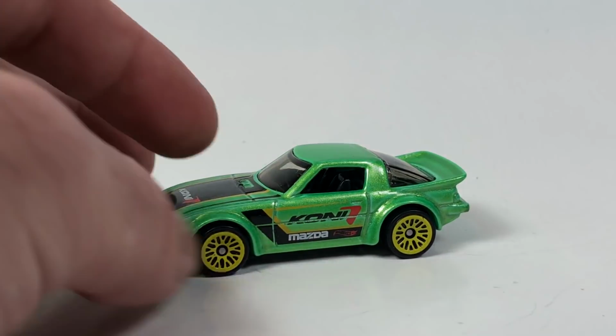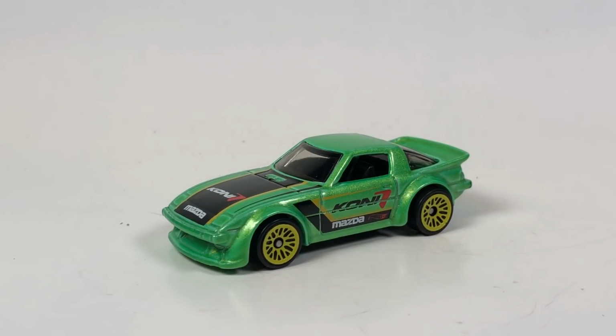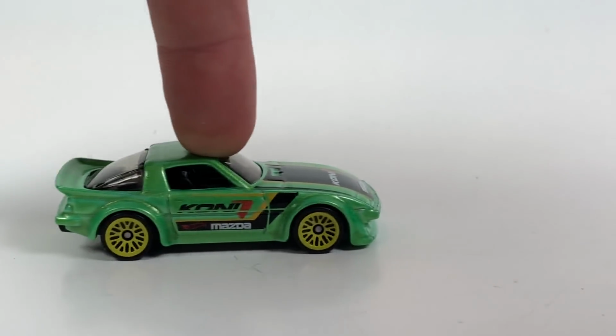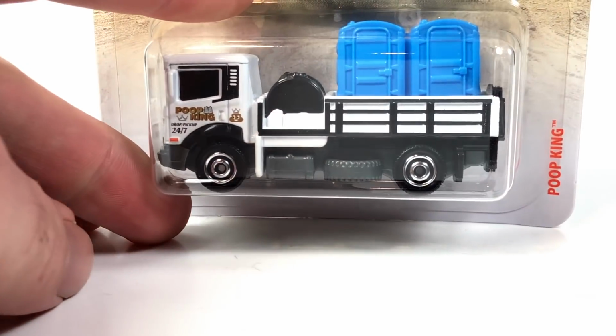And this one in the color scheme it's in, yeah, it's okay. Green and yellow. Yeah, I like the casting though. Pretty cool. All right, and let's see here. And after that we got Matchbox to close out the video. We got 6 Matchbox cars to take a peek at. We're going to start with the Poop King.